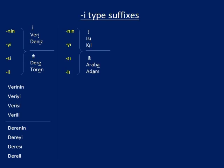Let's see. Let's add these suffixes to one of these. For example, ısı. This time we don't say ısının, but we say ısının. Isıyı, ısısı, ısılı, etc. The same suffixes, but we harmonized it. Arabanın, arabayı, arabası, arabalı. Okay? So, we covered these.